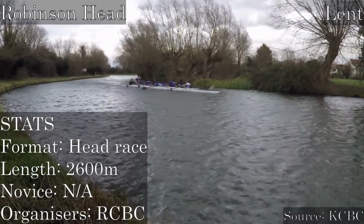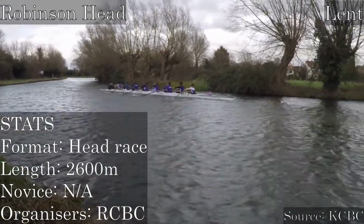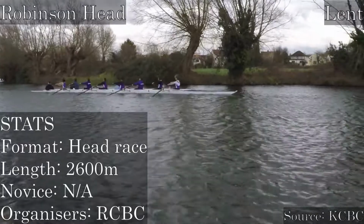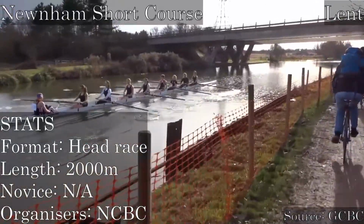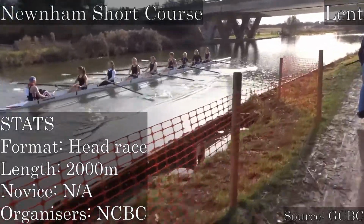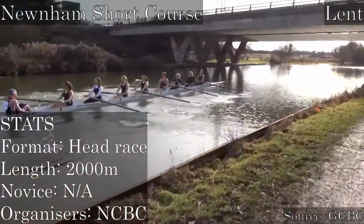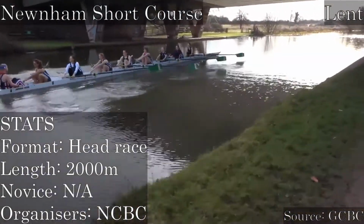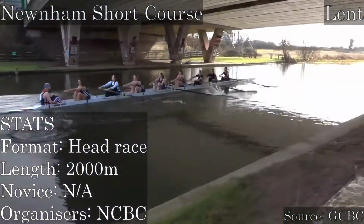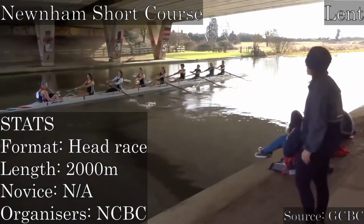The Robinson Head is another upstream head race on the bumps course. It typically takes place in early Lent term. Newnham Head, also known as Newnham Short Course, takes place around the same time as Robinson Head and follows a very similar course, beginning at the motorway bridge. As such, most crews only enter in one or other of the two events.